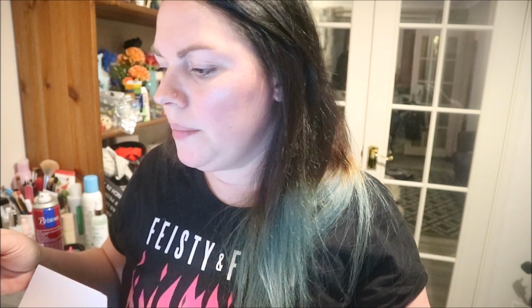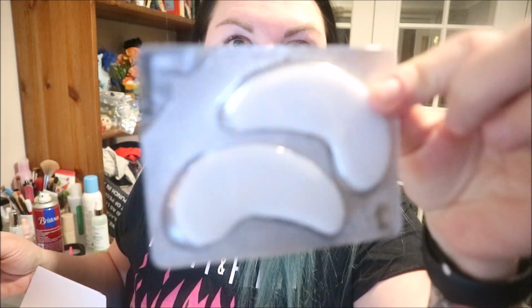Next up, I've got an Avon. Oh, Avon skincare. Oh, eye restoring pads. Oh, I love these. I have loads of these. I've only ever had cheap ones before, I think. These are £12 because they're Avon.